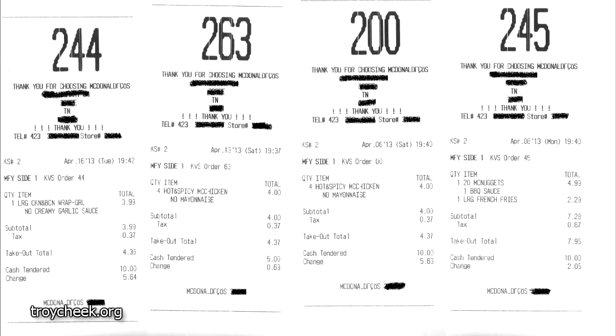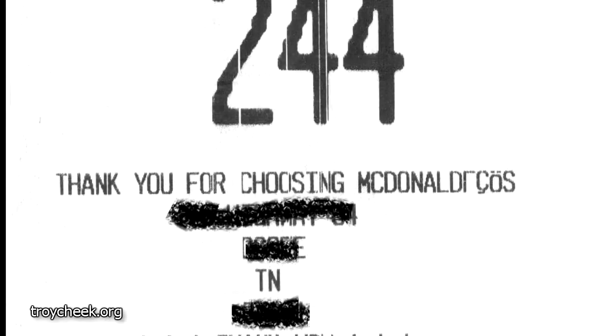But I was going to zoom in on something interesting here just to show you. Notice that these receipts are from a place called McDonald's, which you may or may not be familiar with. And notice that instead of McDonald apostrophe S, it is McDonald upside down LC with a little accent mark underneath it, 0 with a little umlaut above it, S. In other words, they've got the wrong font or something going on their printers for their receipts.